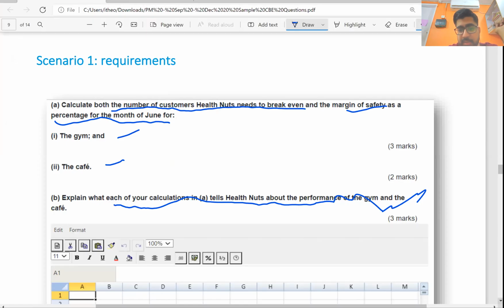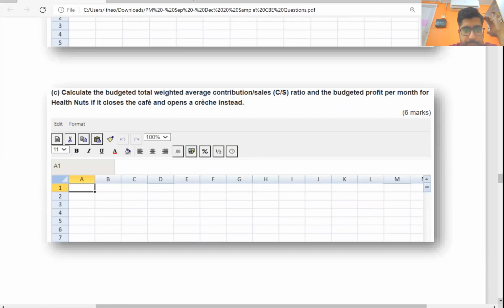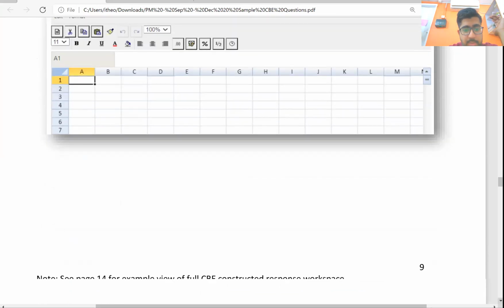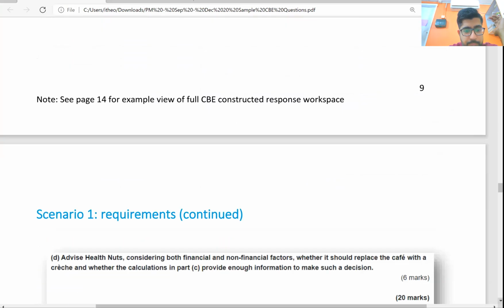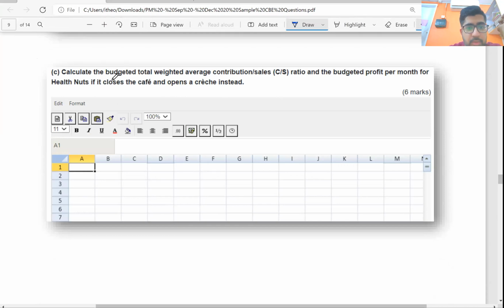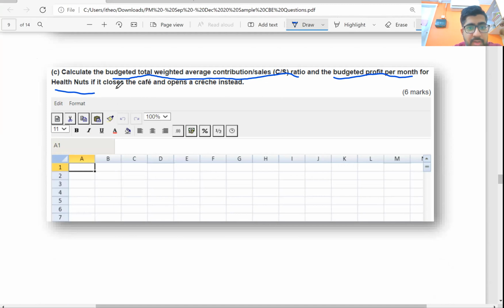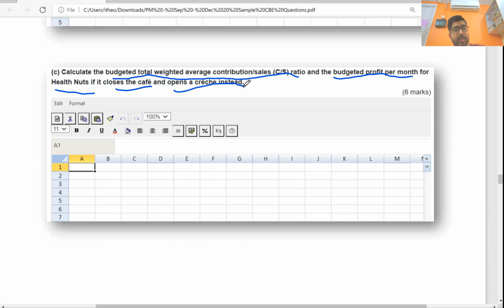So you've done the 8 marks part in this. This 6 marks requirement is a good one now. Calculate the budgeted total weighted average contribution to sales ratio and budgeted profit per month for Health Nuts if it closes the cafe and opens a crèche instead. This is interesting. 6 marks.